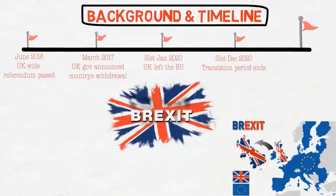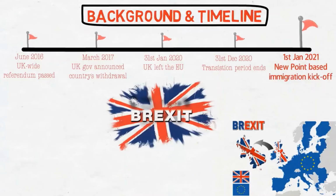From 1st of January 2021, EU and non-EU citizens will be treated equally. Let me make it very clear that this is not for permanent residency, so please don't get confused. This is mainly for the work and the student visa.